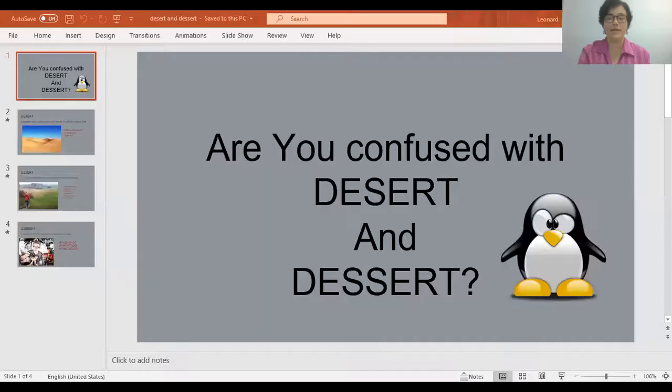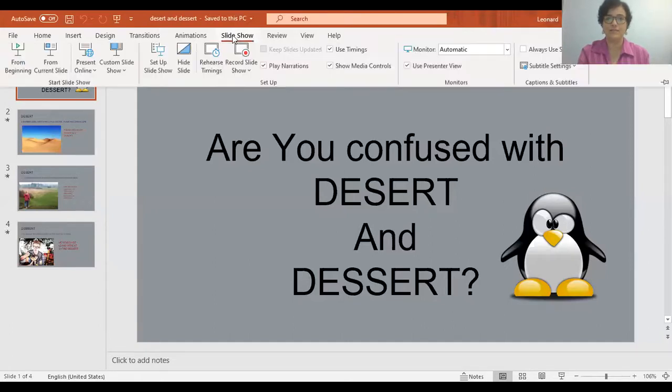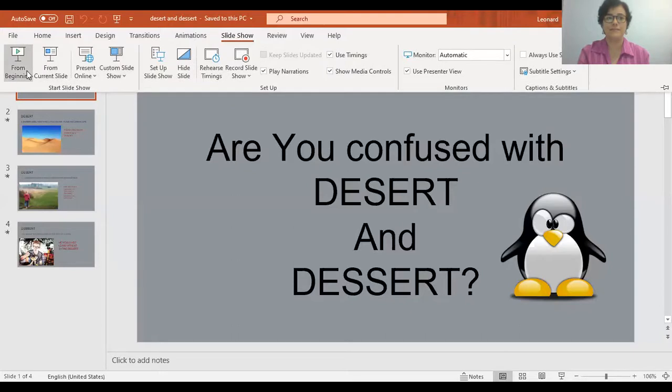Dessert, dessert, and desert. Two of the words are spelt the same way, D-E-S-E-R-T, and one word is spelt D-E-S-S-E-R-T. So let's find out what the difference between the three words is.